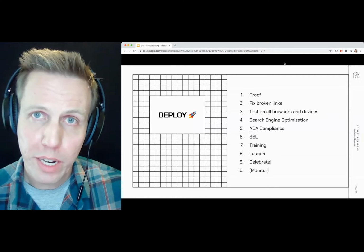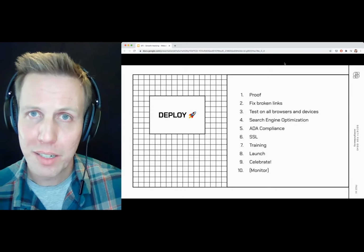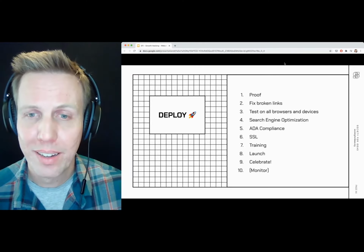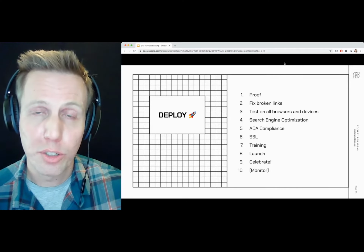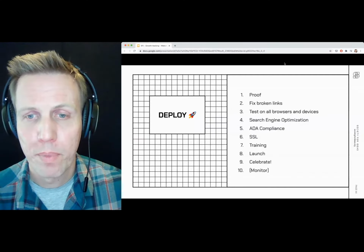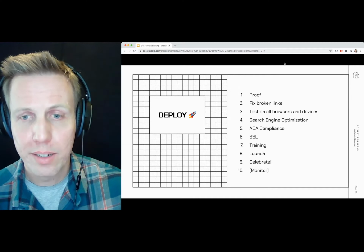SSL is security certification. So when you go to a site, does it say HTTPS across the top? Are all the certificates up to date and valid? This is important for how your site shows up in search, how comfortable people feel browsing your site. Make sure you train your team. They're comfortable knowing how to use and navigate your site.